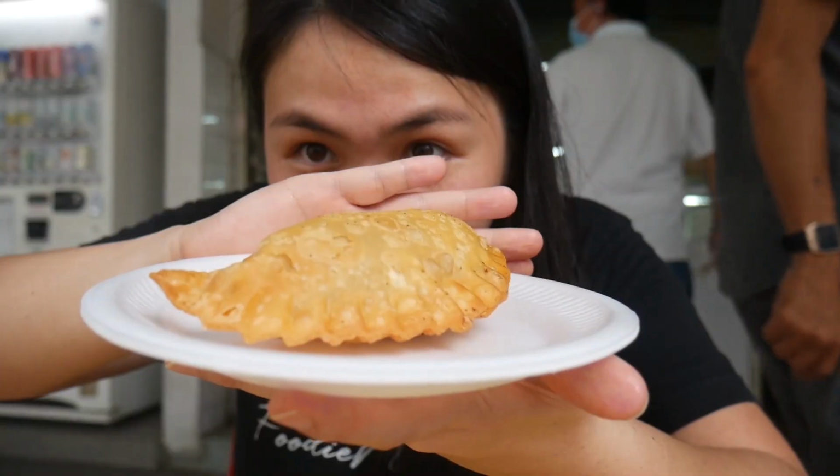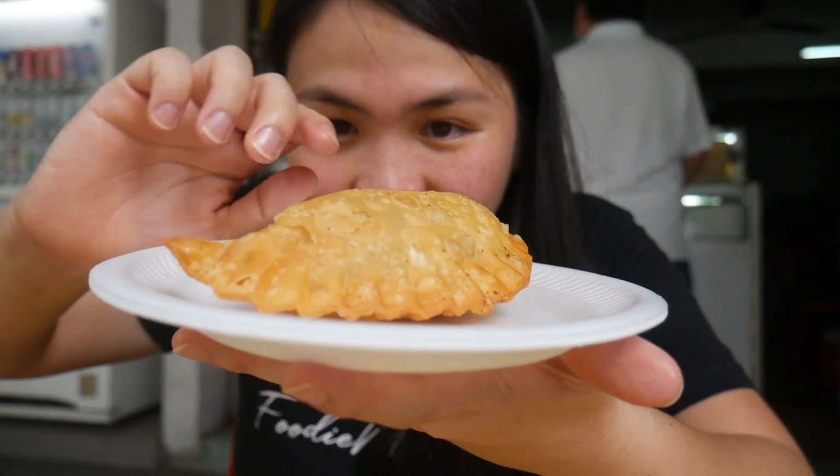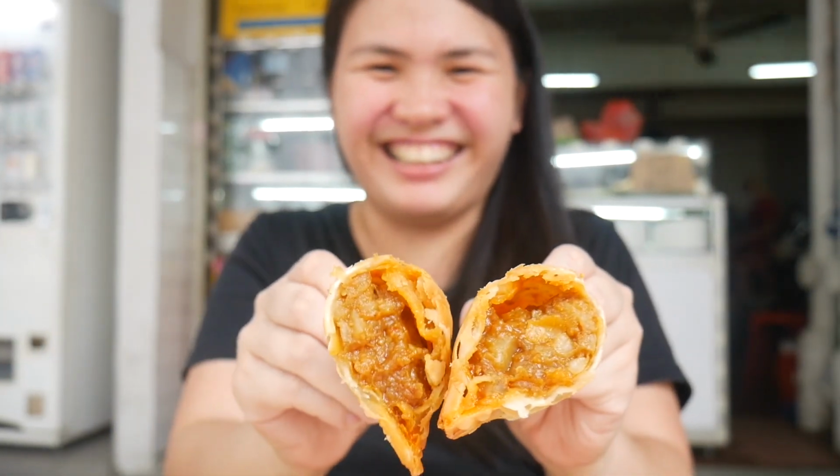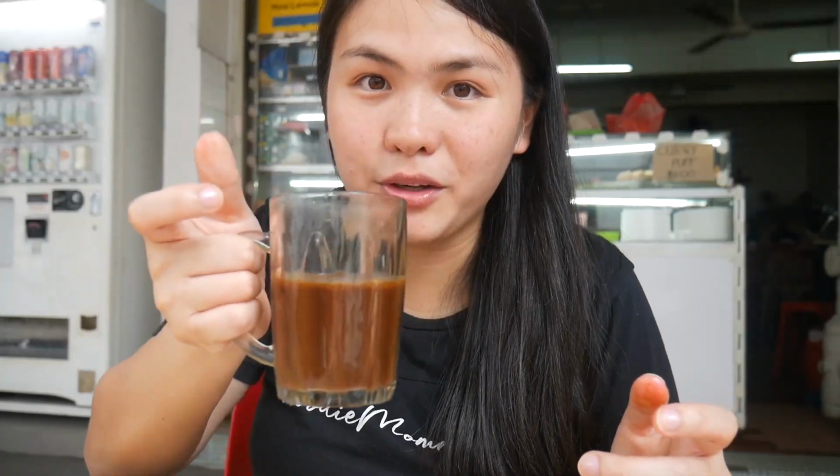I usually would pick rice over bread, but if I'm having bread like this kaya toast, I would like to end it with something savory. So this is really a perfect spot for me. I start with the kaya toast, end it with this savory curry puff, and with a sip of coffee.